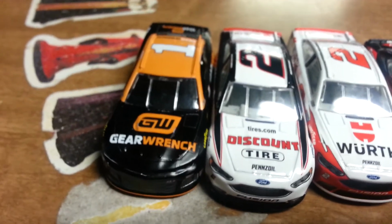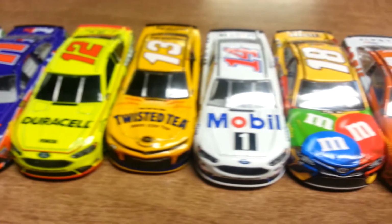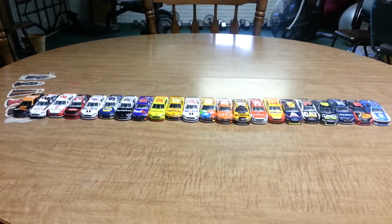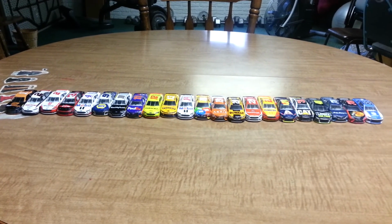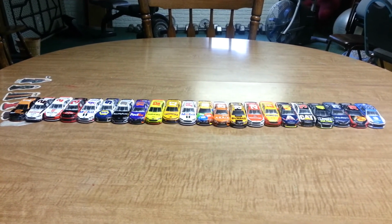Here is an overview of my 2018 diecast collection. And you can find most of these at either your local Target or Walmart, or on eBay.com or Amazon.com. Most of them are the early waves, and there are still a few that I have yet to get.